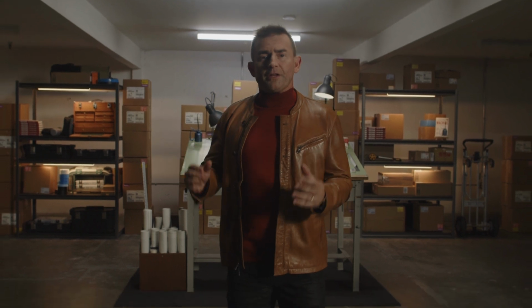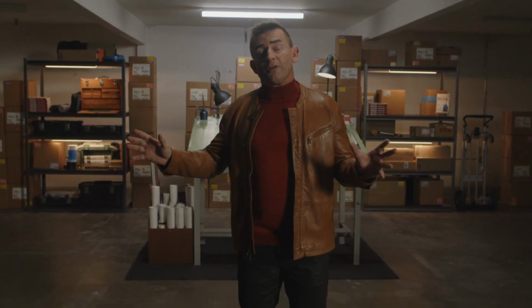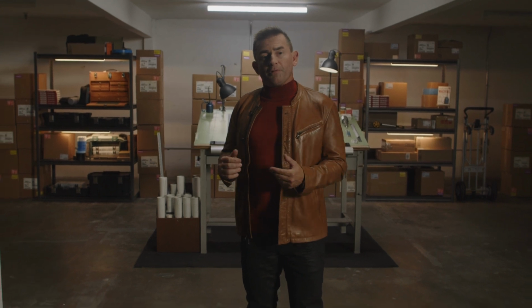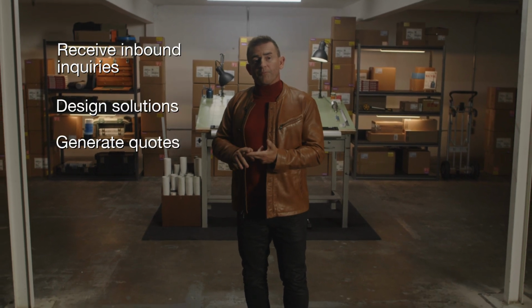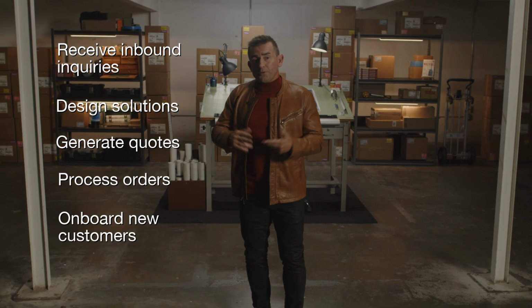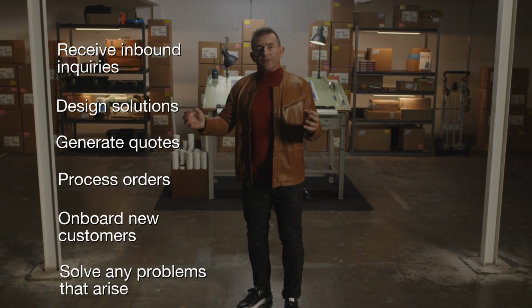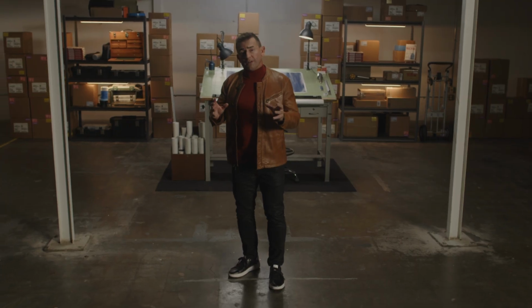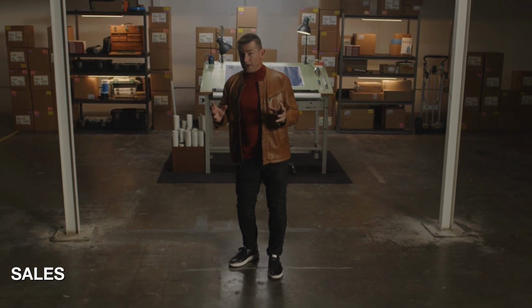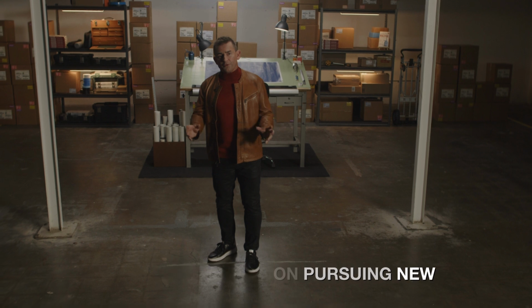To achieve this special relationship, you must make operations self-sufficient with respect to revenue generation. By self-sufficient, I mean that if your customers have an inclination to purchase from you, and they know roughly what it is that they want, then they should be able to transact with your organization without any involvement from salespeople. This means that your operations group should be able to receive inbound inquiries, design solutions, generate proposals, process orders, onboard new customers, and resolve any issues that arise along the way. If you achieve this level of transactional self-sufficiency, then, and only then, are you in a position to insist that your sales department focuses exclusively on the pursuit of new business.